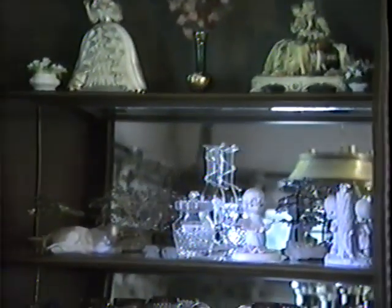Yes. And what's that, a little Italian flower to the left there of the Dresden? Those are porcelain flowers. Some are Italian, some are English china. Well, there's only one there. Oh, on the other side is another one. Okay, now the second shelf.